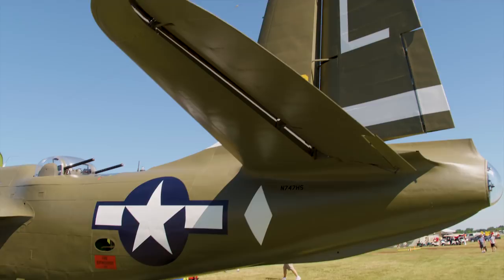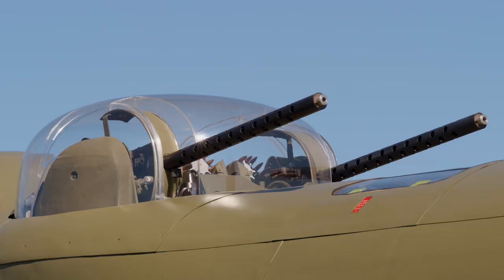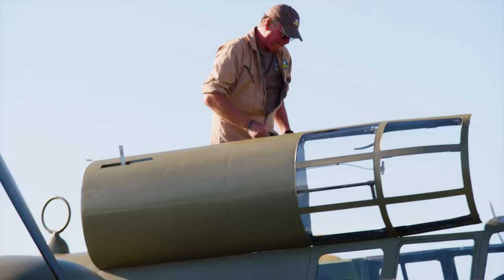We do complete restorations, ground up, engine overhauls, all the sheet metal work. We have a plexiglass operation. We make all the windows and turret domes and so forth, as well as making replica machine guns that you see in this airplane.